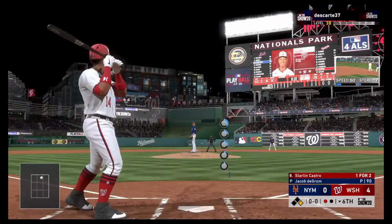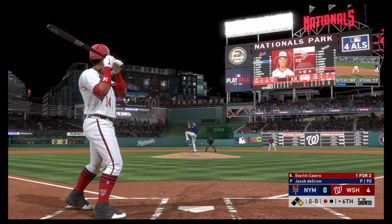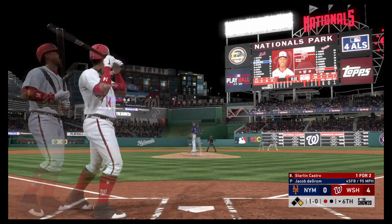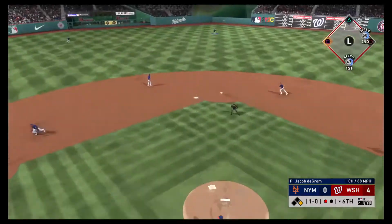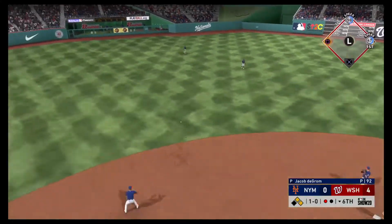Digging in and looking for more, Starlin Castro. He's 1 for 2 in the ball game. Here comes the first pitch. A ball and no strikes. Line drive, and that's a base hit into center field.